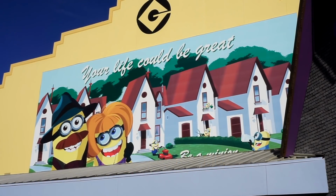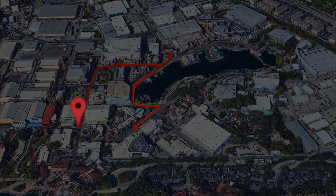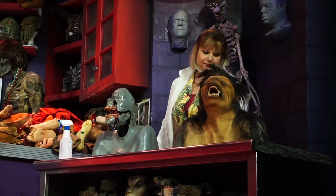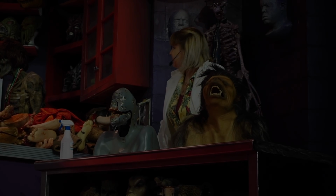Start in Production Central with the Minions. Then hit all the rides as you head down to the end of New York. And then make a slight turn to hit Fast and Furious before looping down to Transformers, followed by the Hollywood area after that. If you don't cut through Hollywood in the middle of the day, you may miss some of the smaller shows here since they don't run all the way into the evening. So just keep that in mind.